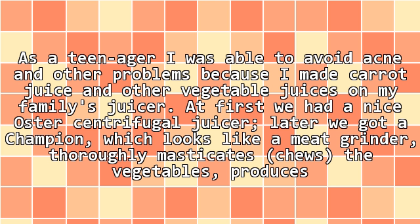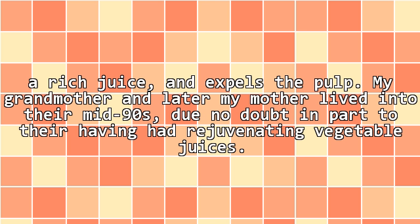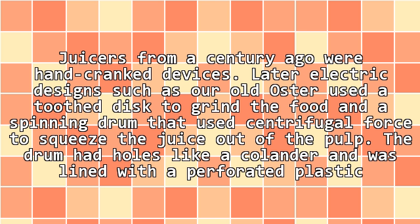At first, we had a nice Oster centrifugal juicer. Later, we got a Champion, which looks like a meat grinder, thoroughly masticates the vegetables, produces a rich juice, and expels the pulp. My grandmother and later my mother lived into their mid-90s, due no doubt in part to their having had rejuvenating vegetable juices. Juicers from a century ago were hand-crank devices.